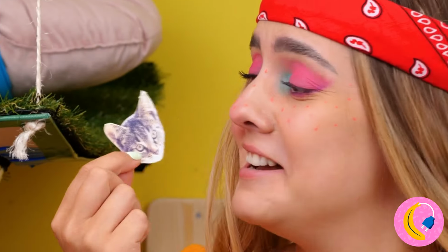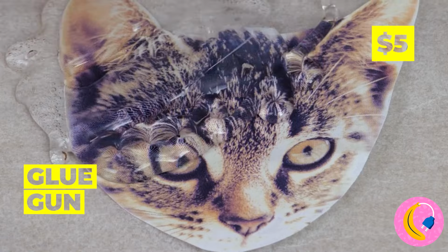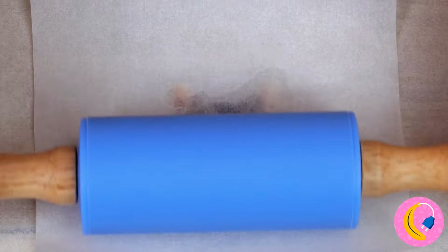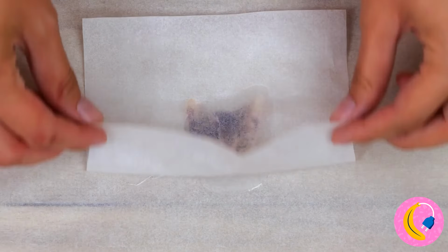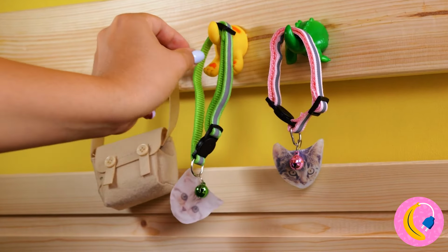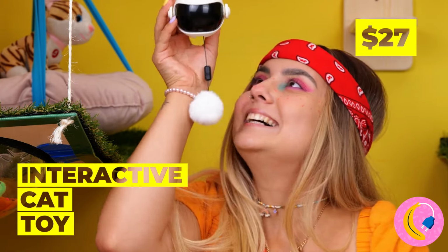I think you've got a little something there. Oh, that gives me an idea. Add hot glue, press it down, and it's as good as laminated. Perfect for keychains or personalized collars. This cat toy's interactive. Let's add it to our collection.